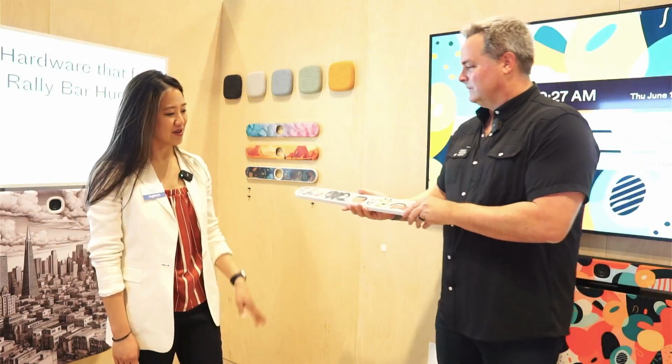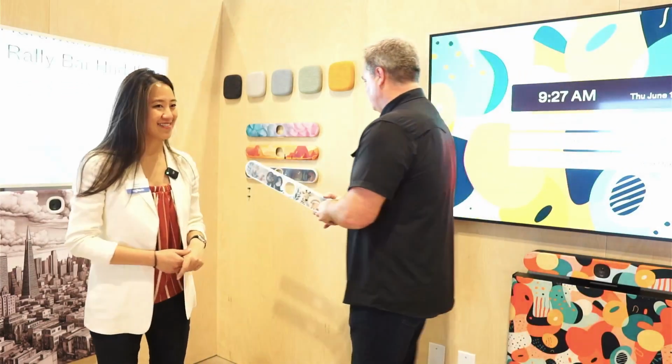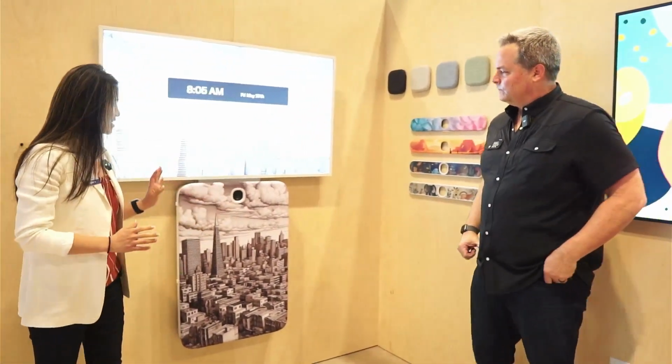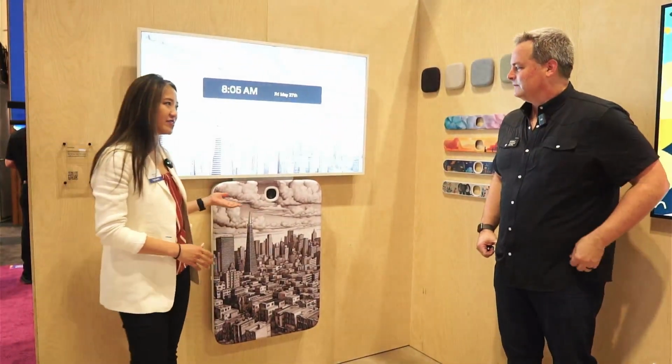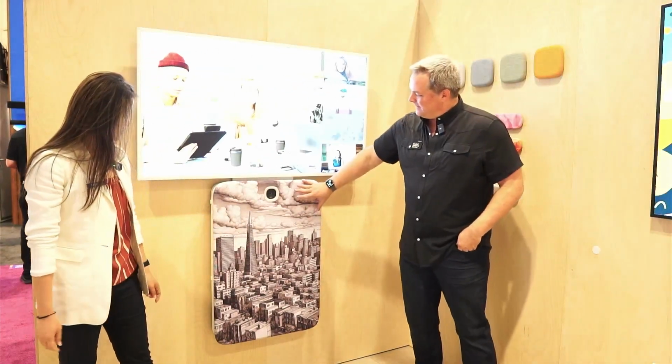That's beautiful. Nice and clean, easy to wipe with a sanitization wipe. Love it. And then one more thing that you've got over here. I love how the technology just fades away here. Is there even a Rally Bar Huddle underneath here, Dean? There is. It's right behind the front panel here.